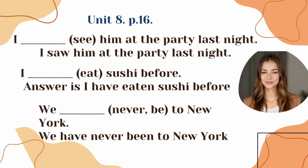Expressing the idea of first time, second time, and so on. This is where the present perfect really shines. For example, if it's your first time doing something like driving a car, we say, "This is the first time I have driven a car." Notice we use the present perfect, not the simple past, because this is something happening right now in your life.